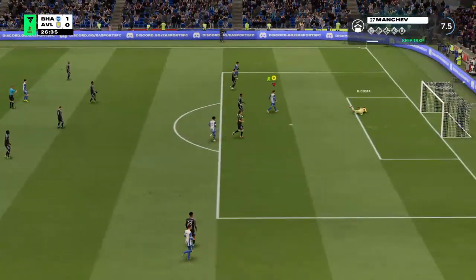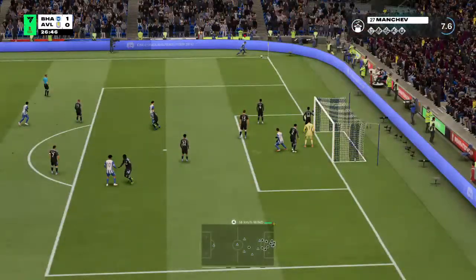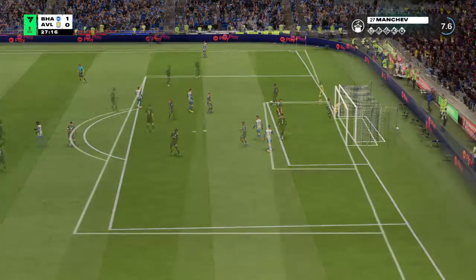Incisive ball, and really top-notch goalkeeping. Well, what can you say? That is absolutely brilliant from the keeper. And heading it just over the bar.